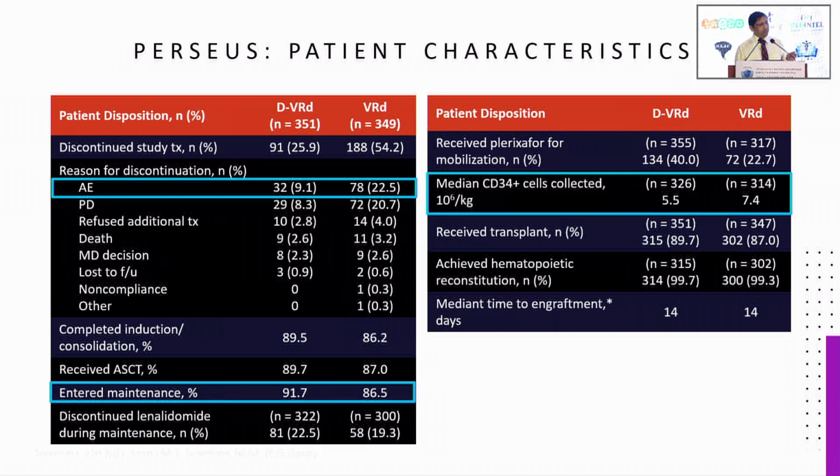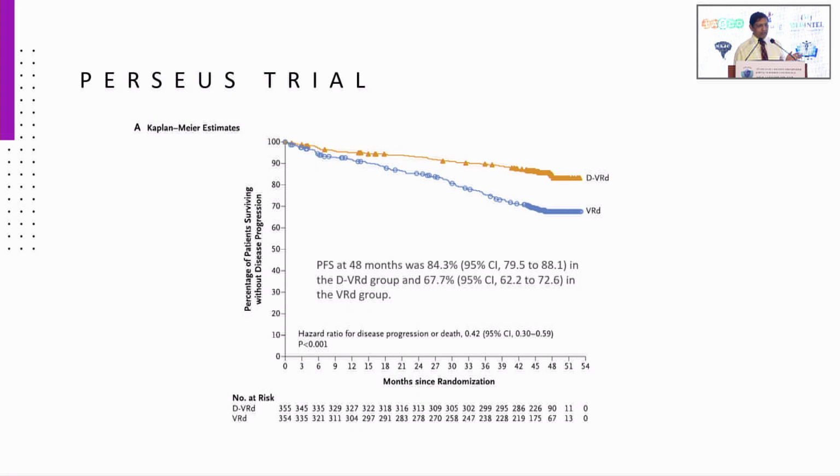An important thing to note here, which is a little surprising and which we will come to in the discussion, is that discontinuation due to adverse events was more in the VRD arm, 22.5 as against just 9.1 with the Dara-VRD arm. Similarly, the number of patients who entered maintenance was slightly less in the VRD arm, 86.5 versus 91.7. The number of CD34 cells collected was slightly less in the Dara-VRD arm, 5.5 versus 7.4 with the VRD arm. Otherwise, almost equal numbers of patients underwent transplant in each arm, and the median time to engraftment was also identical in the two arms.